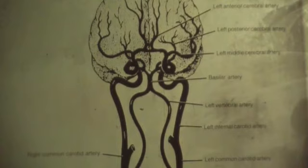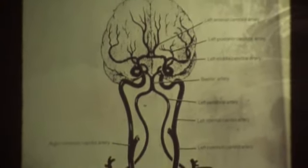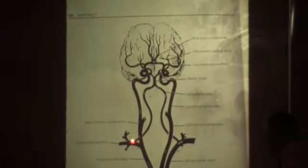So, on the right side, the common carotid comes out of the brachiocephalic, splits into the right and left, into the external and internal carotids, and the internal then continues on through the skull into the brain. We'll follow that in a moment. The other major vessel is the vertebral. Now both vertebrals come off of the subclavian, here from the right subclavian and here from the left subclavian.